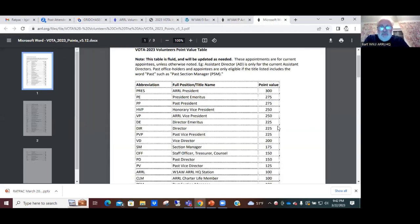So these are the approximate values. I shouldn't say approximate, but the values for these appointments or leadership positions. Not every appointment is on here. There are some section level appointments that might not be reflected here.